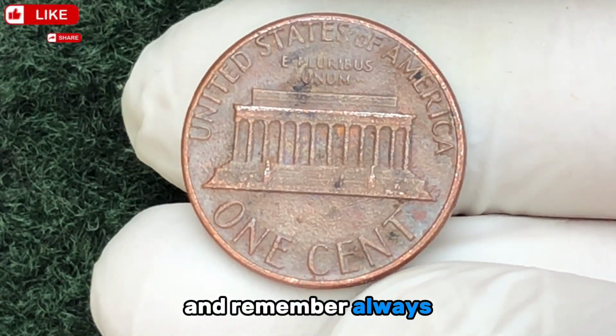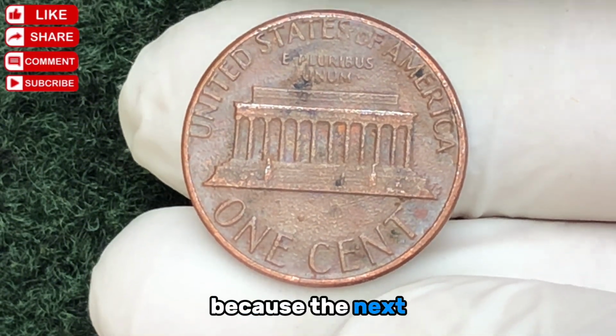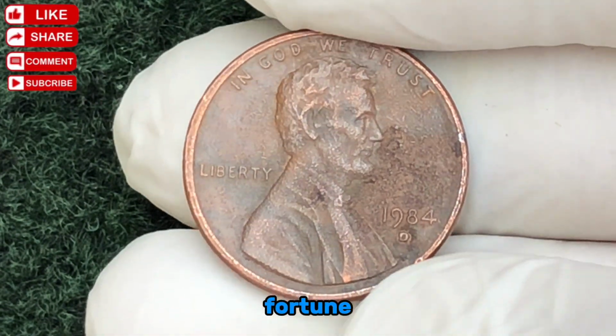And remember, always check your change. Because the next penny you pick up might just make you a fortune.